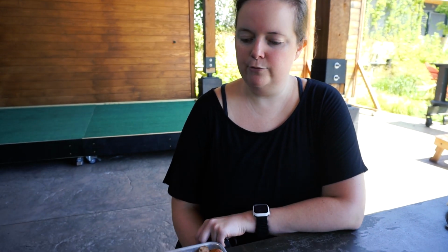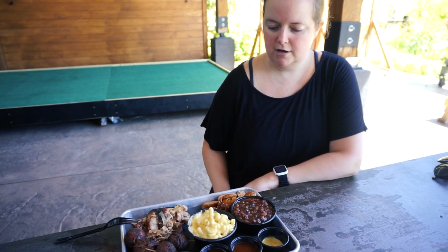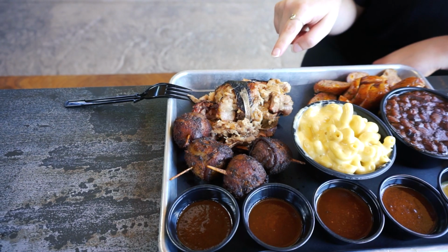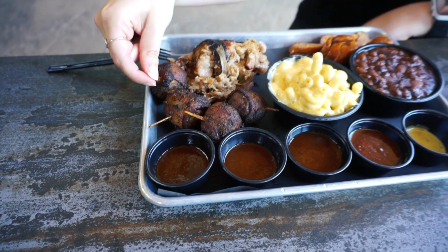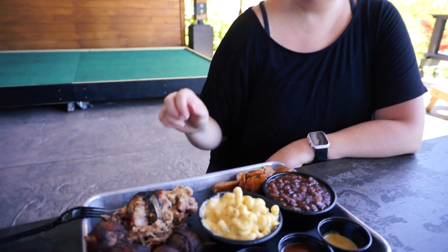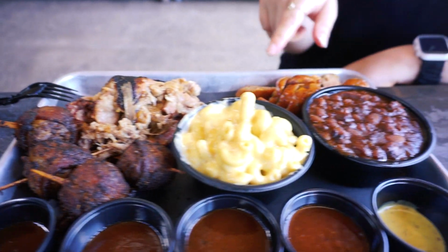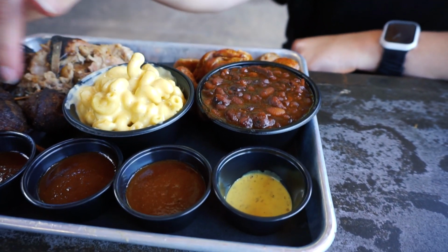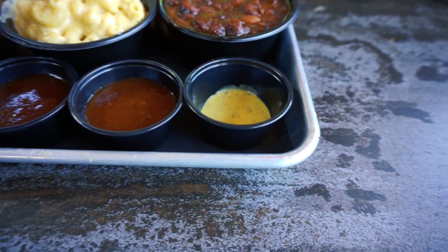But we wanted to try some barbecue while we're in North Carolina, so we got a 3-meat platter. So it came with Texas sausage, pulled pork, and then these we got because they're kind of famous here. They're called moink balls, I believe is how you say it, and it's essentially like a bacon wrapped meatball. And then you got 2 sides with this, so we got mac and cheese and beans, and then we are going to try all of the sauces that we had.